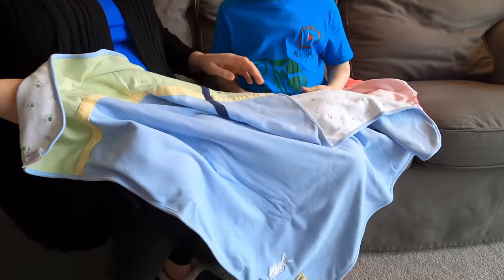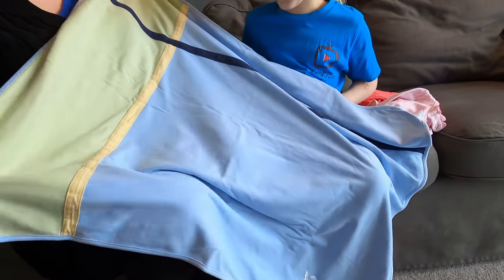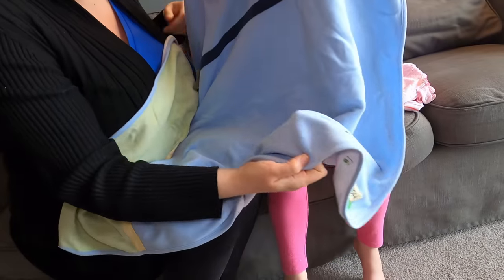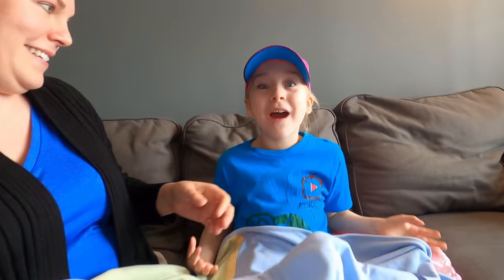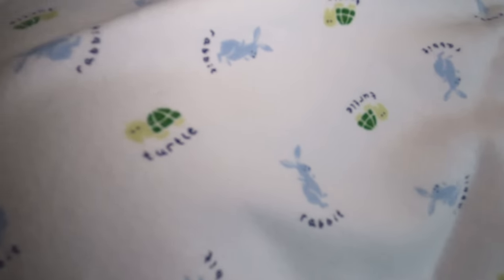It's not very big, is it? I wasn't expecting how this looks. So we are going to retake this photo for sure. It says tortoise and hare everywhere. And the other side is little rabbit and turtles.